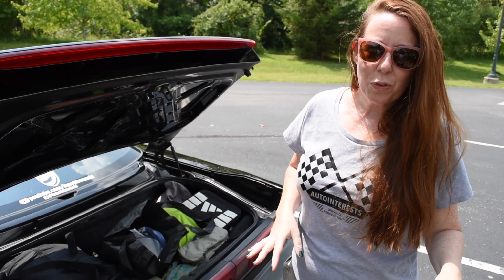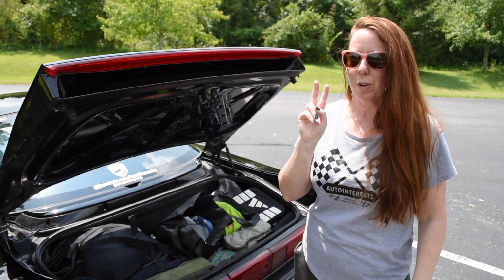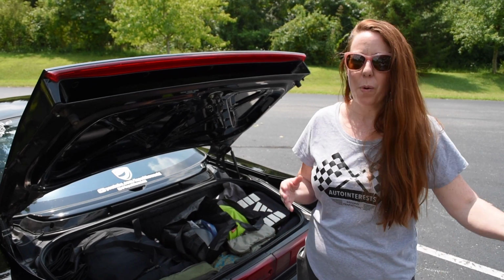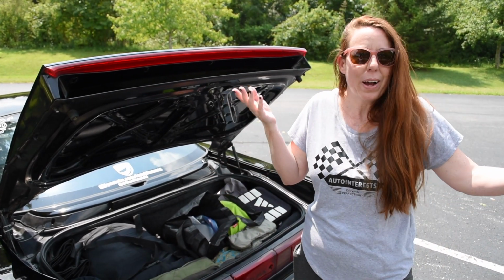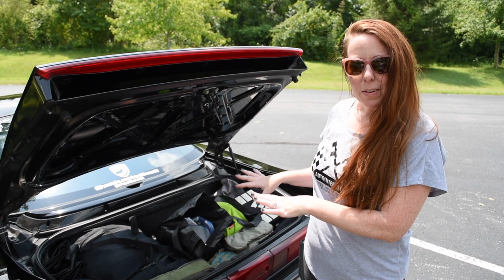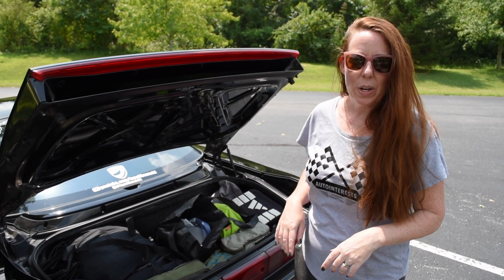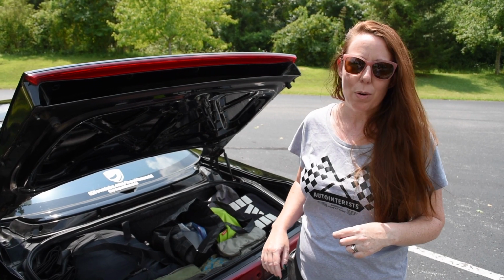So a big challenge for this trip was figuring out how we pack for two people for 15 days. And this isn't just a road trip, we're going to an event where we also have to dress up. So there's a lot of stuff that we decided to get creative with. So we decided to go for the backpacker's approach.